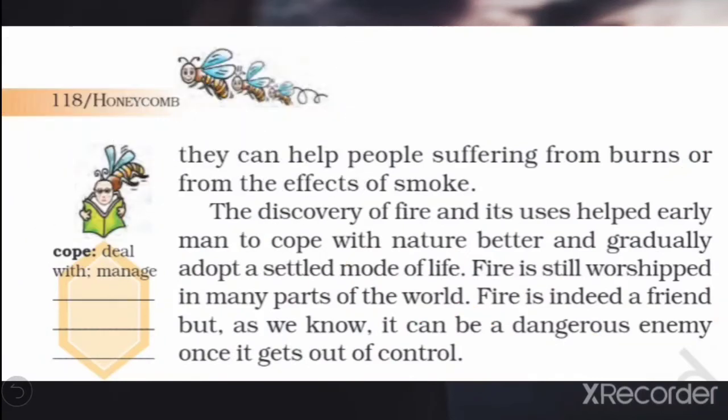Now students, we continue at page number 118. Open it, everybody. It's a very interesting lesson about fire, how it's a friend and how it's an enemy. When you use it in a proper way, it's very useful and you are the master. It's your servant. But if it's out of control, it becomes your bad master.